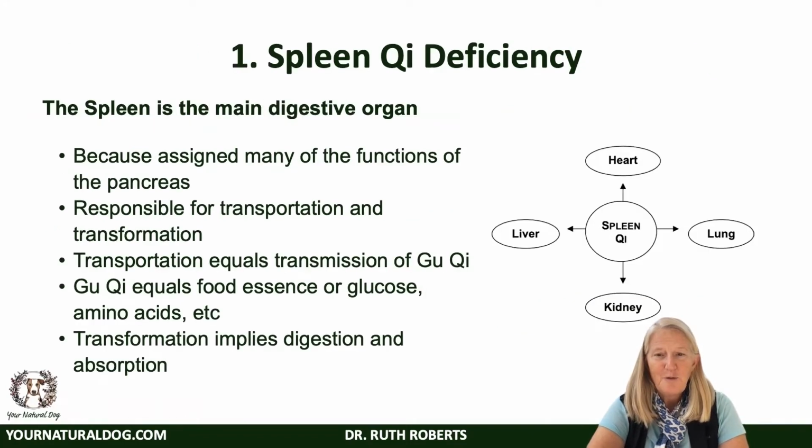Now, let's start with this first one, spleen qi deficiency. And remember, I'm going to walk through each of these, but the strategies are really for more long-term control of these issues and to help support in a very gentle way. So the spleen is the main digestive organ. And again, because it was assigned many of the functions of the pancreas, that's what we see it doing in Chinese medicine. But this is where it gets a little different.